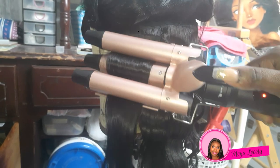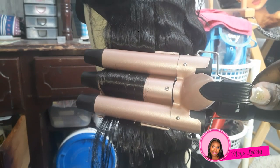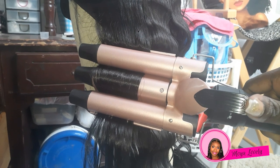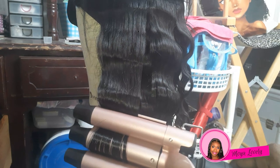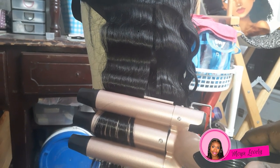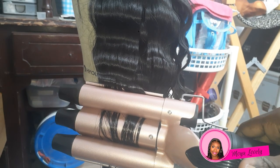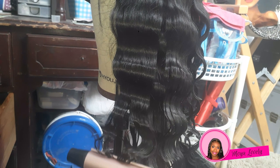Now I'm showing you guys me styling the hair, final step to see the whole shebang. Oh my god. And I'm using my crimper from Amazon. I will try and link it down below. I love this thing. It's a 5-piece interchangeable hot tool. It has wands and this crimper, so different size wands and then the crimper.